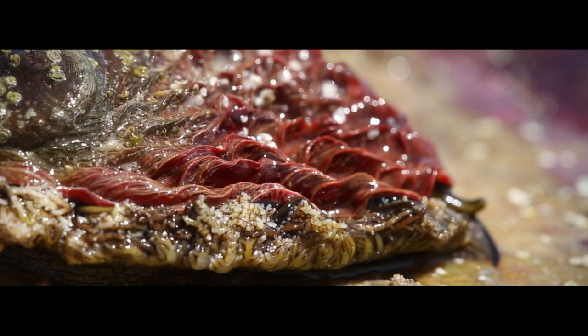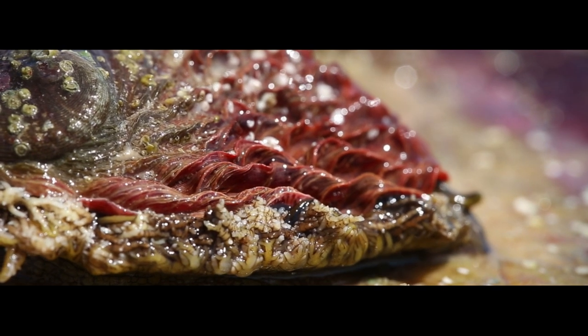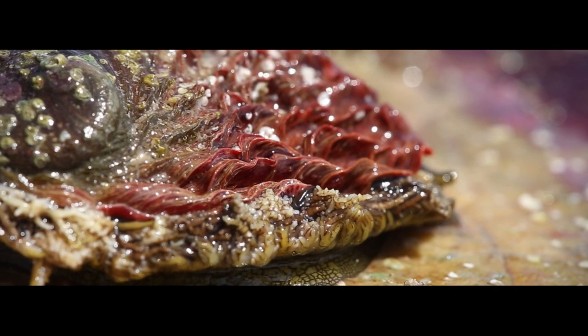This is the South African abalone. You get many different species, and ours is quite unique. It's the only one with these wavy lines on the shell. All the other ones from around the world, they don't have these particular wavy lines.